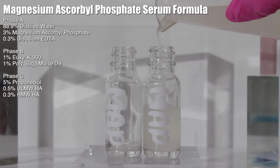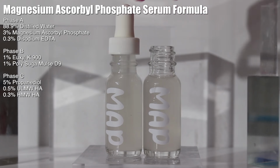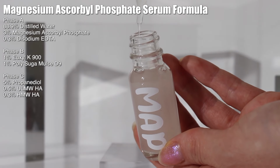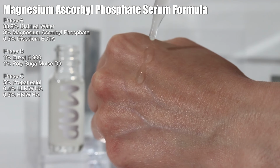We're going to make a MAP, so that's a magnesium ascorbyl phosphate serum. Remember, this is not Ecocert or natural. So here's the formula we're working with. Phase A is, honestly, just the phase where we're dissolving the MAP, and the disodium EDTA is a chelating agent. I actually did a post on Patreon, and it's on my YouTube channel too, but you have to be a member to watch it, all about chelating agents. You want to watch that? Go watch that.